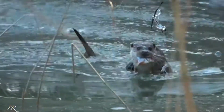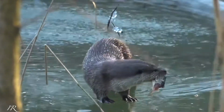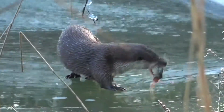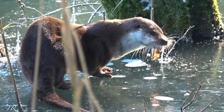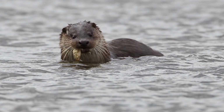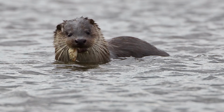Now, can the Eurasian otter hold its breath for longer than 8 minutes like the North American River Otter? Well, not quite. Even though they are also excellent swimmers, they can only hold their breath for a short time, with most dives averaging at about 30 seconds in length.